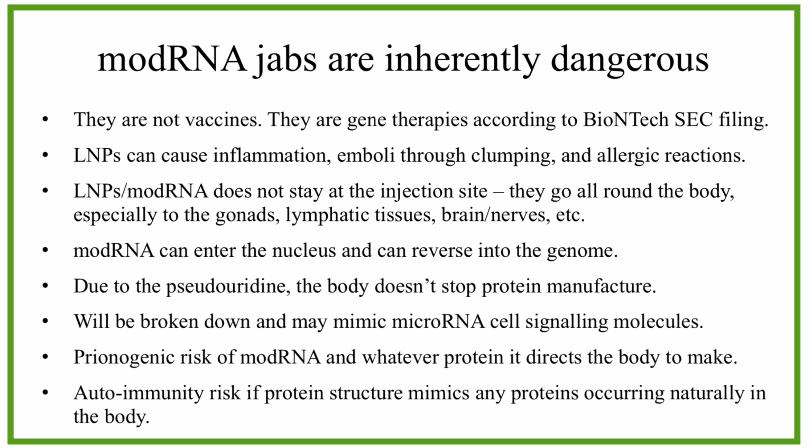So moving on from PCR, we're going on to the mod RNA jabs, which are inherently dangerous. So they are not vaccines. They are gene therapies, and that's included in their BioNTech SEC filing. They recognised it there. So it's not me saying it, it's actually in the company that developed these vaccines' own literature that they recognise that they are gene therapies.